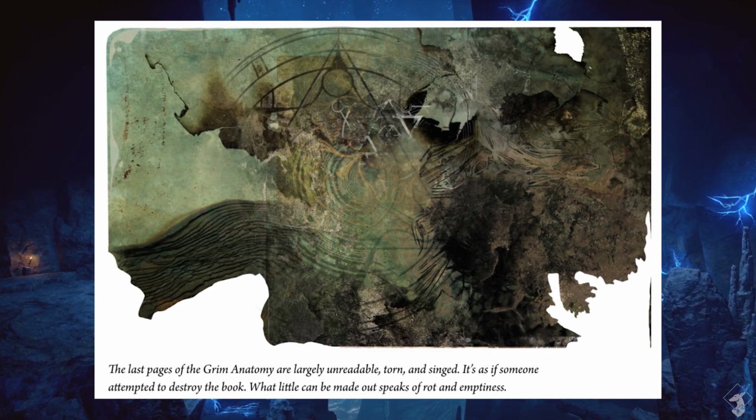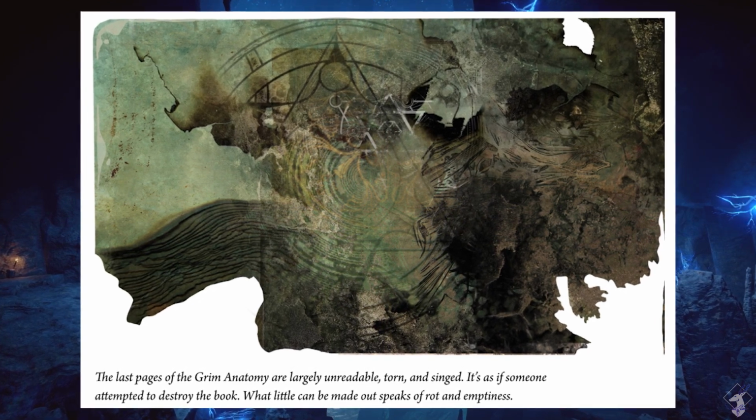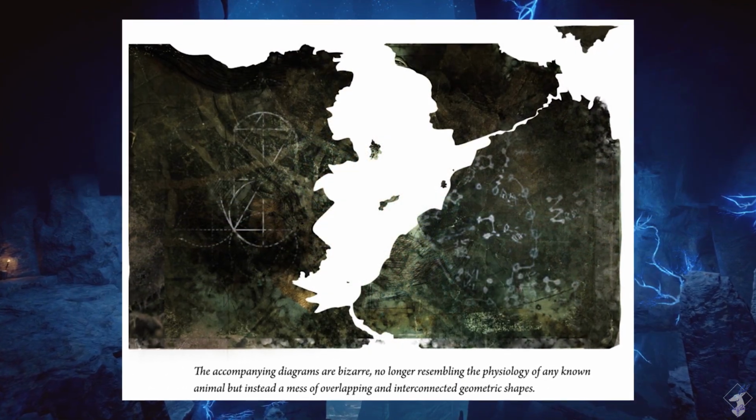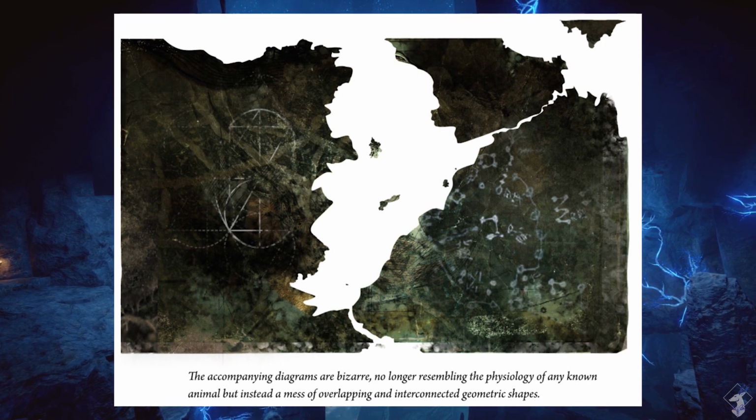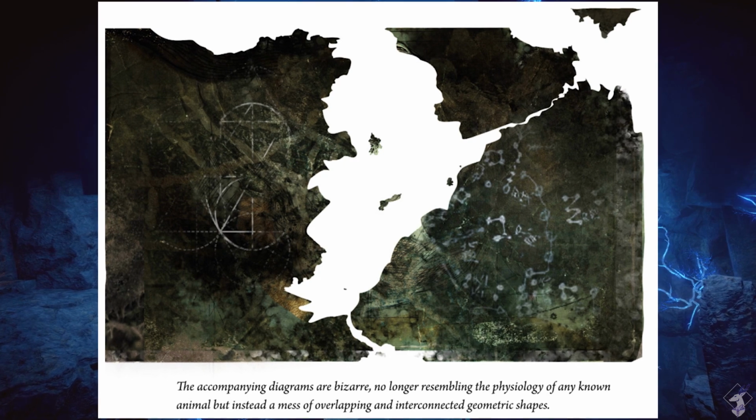It's as if someone attempted to destroy the book. What little can be made out speaks of rot and emptiness. The accompanying diagrams are bizarre, no longer resembling the physiology of any known animal, but instead a mess of overlapping and interconnected geometric shapes.